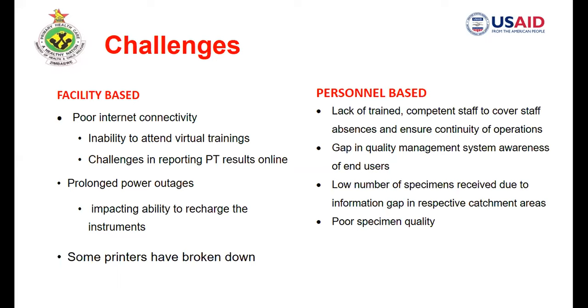Then we talk also of personnel-based challenges. We lack trained competent staff to cover absences or to ensure continuity of operations. You find that these are lower-level sites, with one cadre manning the site. When he goes on leave, the site will be closed, disrupting continuous testing. Quality management system remains a challenge. These are lower-level centers, so we feel there is need to improve and mentor these sites in terms of quality management systems through our certification and quality management approach. There is also a low number of specimens due to an information gap in the respective catchment areas. Like I said, in some sites they still have a knowledge gap regarding the existence of this technology in their area. Poor specimen quality has also contributed to error rates, especially on extraction.